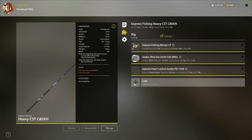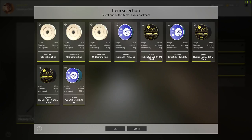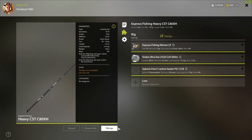I don't have a lure on this one yet, but I need to get a bigger pole. That's one thing I want to do as soon as I can, because I think it only has like 15.5 kilogram capacity. So already this line's too heavy. So I need to get that down a little bit. But I just happen to have purchased a little bit more. I'm going to use this extra silk 17. That's better. That's much better.